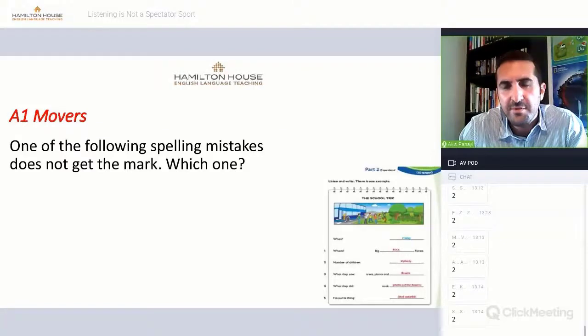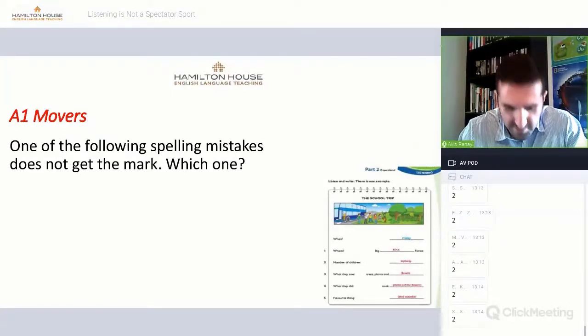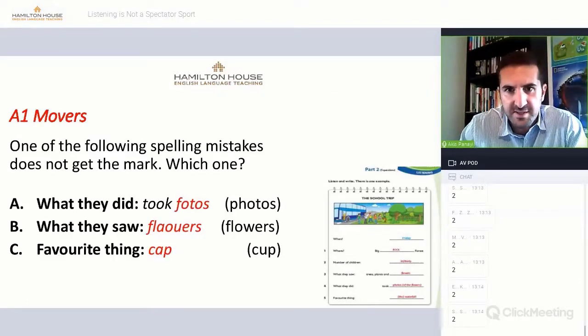And the example that I have on the right-hand side of your screen is taken from Hamilton House Young Learners Textbooks, Movers. Now, I will show you 3 or 4 spelling mistakes. Three spelling mistakes will appear on your screen, and I would like you to think and type in the chat box which spelling mistake does not get the mark. The other 2 mistakes get the mark, but there is one spelling mistake which is marked as wrong. Which one is it? Let's have a look.